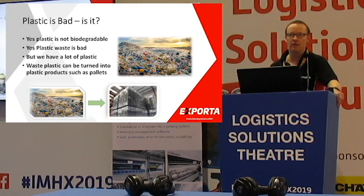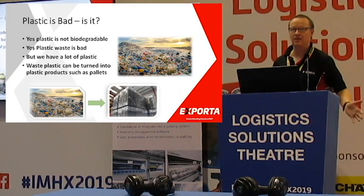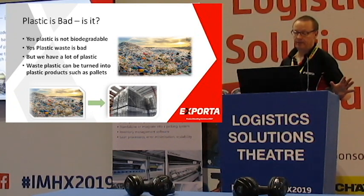And plastic, well, everyone says that plastic is bad. Plastic isn't biodegradable, and the waste is bad, and there is a real problem with plastic waste in countries around the world, polluting the seas. We've got so much plastic around, we don't know what to do with it. But one of the benefits is that waste plastic can be recycled, and we can turn this waste plastic into plastic pallets.